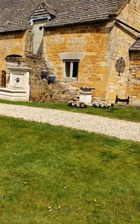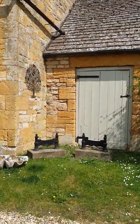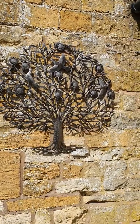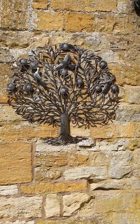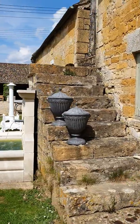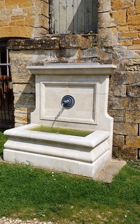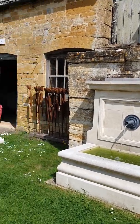So over we go to some enormous country house boot scrapers. Oh yes, and there's this lovely new tree of life. And before we had it circular, now I asked the craftsman to make it more of a tree. Some clamshells and Adam finials there. I was going to bring this to Chelsea, which is our Onslow wall painting. You can see that doing its stuff there.